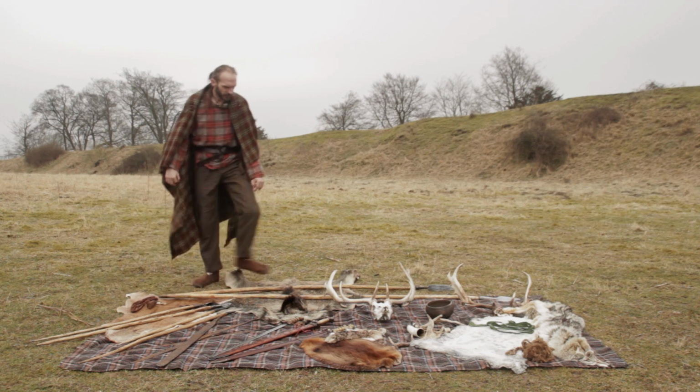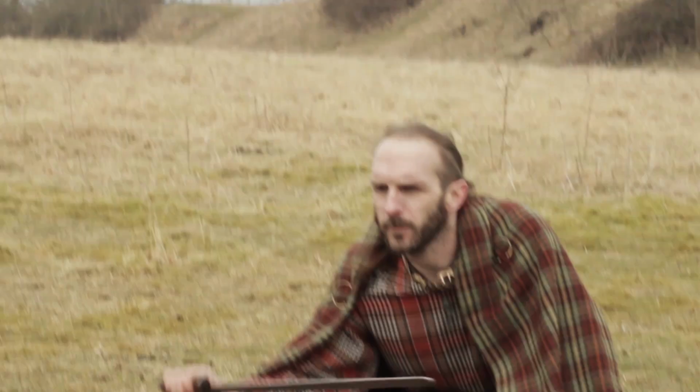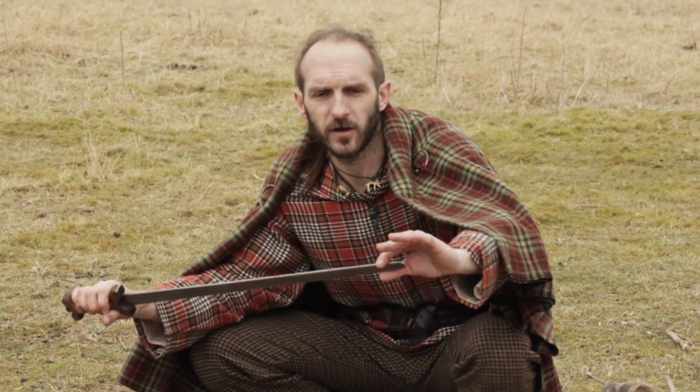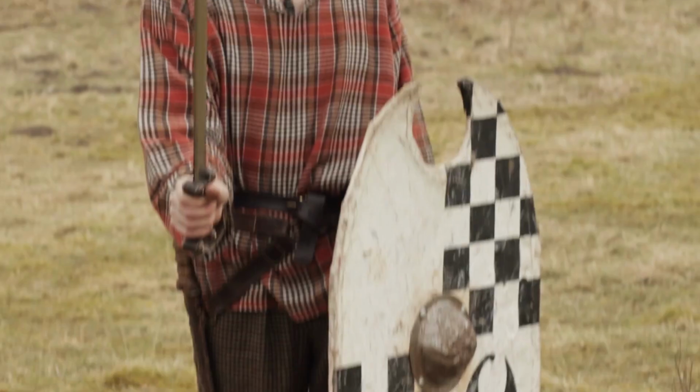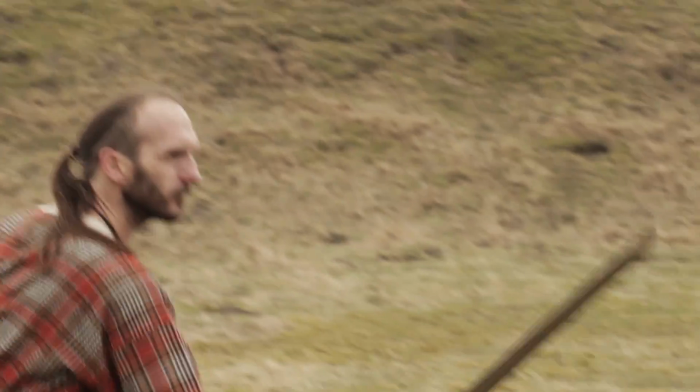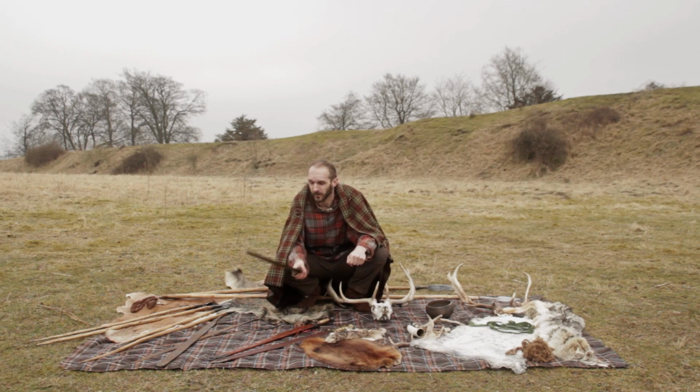Finally, you have the Iron Age sword. A one-handed weapon, sharp along both sides, normally rounded at the end, but sometimes to a point. But you slash with this weapon, you don't thrust. It's designed for use with a shield and is very effective.